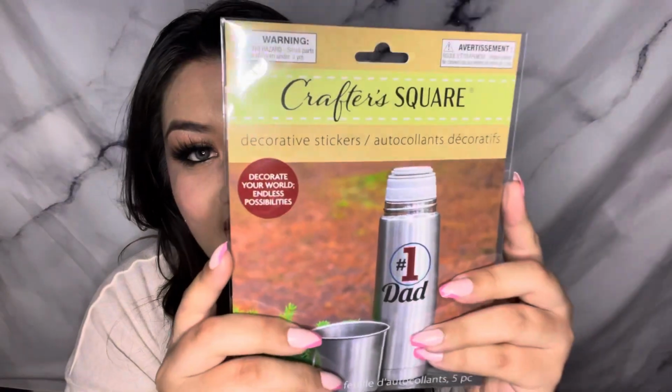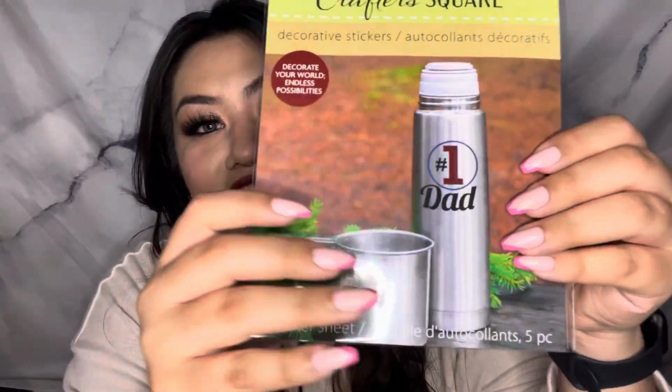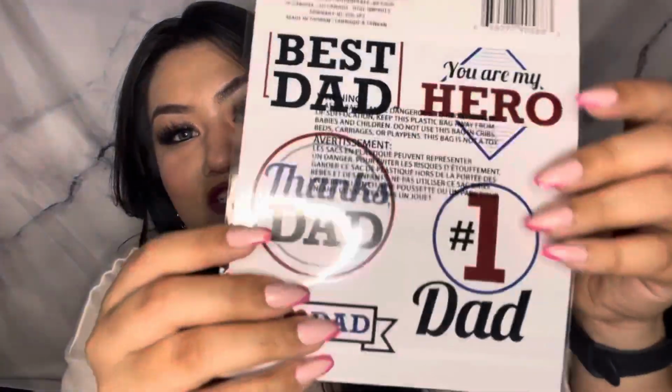Also in the craft section, they had these really cute decals, and I found this little packet. They had a mom one, a friend one, and the dad one, and I figured because Father's Day is coming up, I think this will be really cute. So this is what they look like.